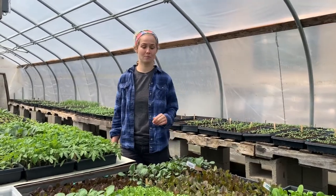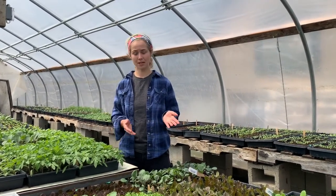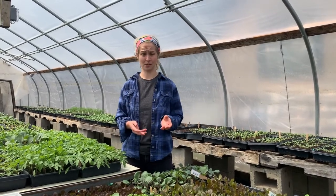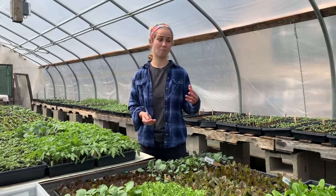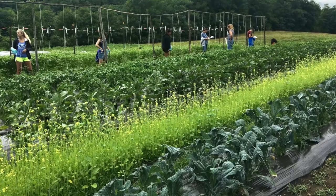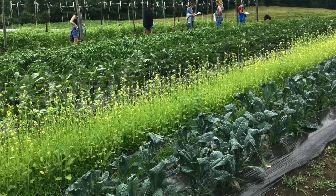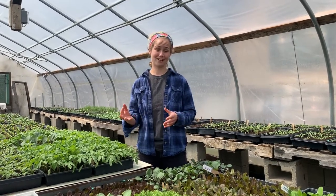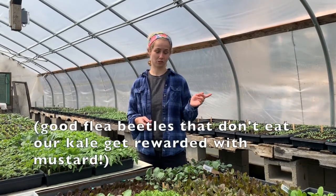So far we've talked about planting different crops from different families together, but sometimes it's beneficial to plant crops of the same family in proximity. One example of this here at the O Farm is that we'll plant a mustard cover crop in a bed in proximity to our kale crop. And therefore, the pests that enjoy the kale, primarily flea beetles, actually like the mustards even more. It's like a special treat for them.